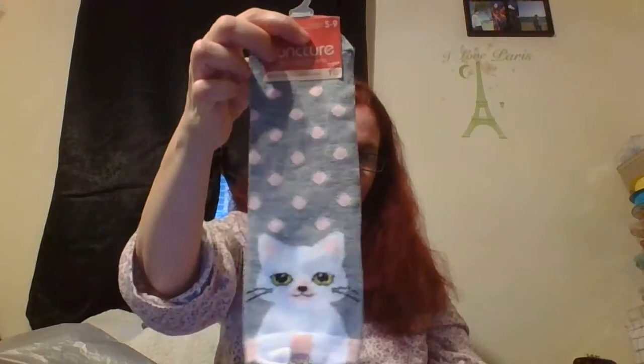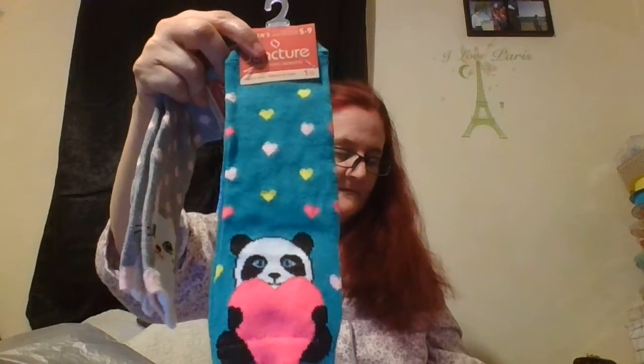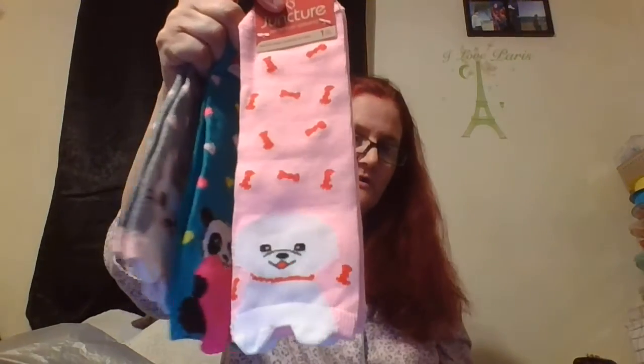Oh, more socks. Okay, these are from Junction. And they're saying they're women's, but I think they're really small for women's, to be honest with you. I got the kitty cat, panda bear, and the cute little dog. So they're saying these are women's, size 5-9. So who knows. Then I saw these by the Mother's Day stuff.